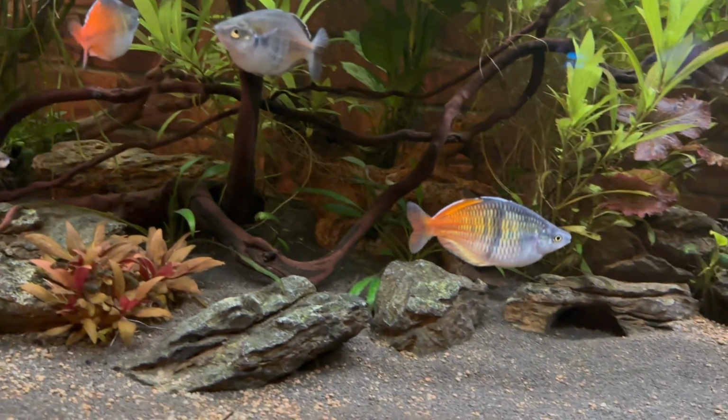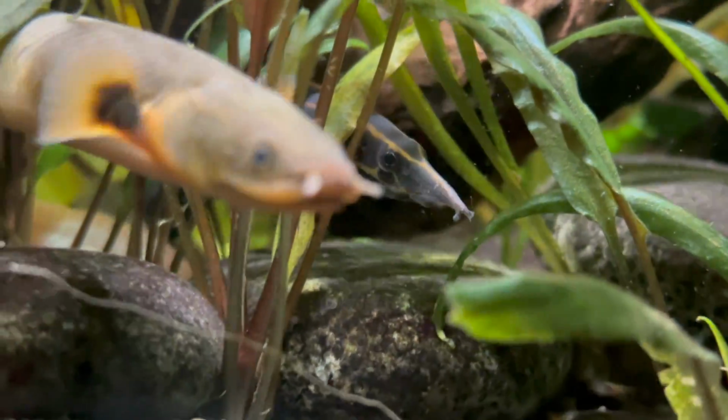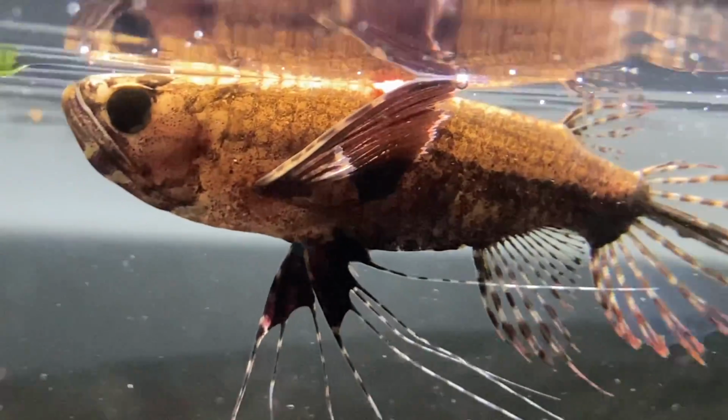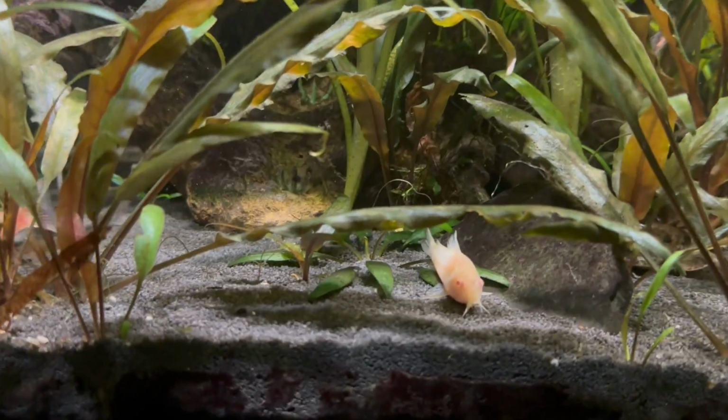I've moved them to the 240 now. I've got Congo tetras in there, I've got a rope fish in there, I've got African butterfly fish in there. At one point I had my moray eel in there, but she's also moved now. I've got corydoras in there.